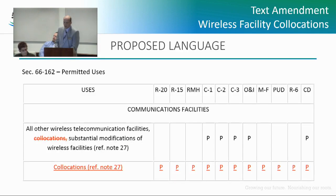What's being proposed, let me back up. You may recall very early this year, you approved a text amendment that established regulations for wireless telecommunication facilities. As part of that text amendment, co-location was grouped into this row in the table of permitted uses in the town's code of ordinances. What we are proposing is to remove co-location from that row and establish it as its own use in the table and allow it by right in each of these zoning districts.